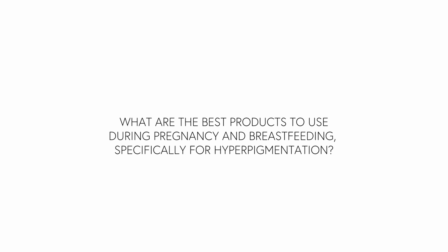What are the best products to use during pregnancy and breastfeeding, specifically for hyperpigmentation? That's a very good question. I think the skincare industry shouldn't produce any products which are not safe to use in pregnancy. So all my products are safe to use during pregnancy. What I would recommend is a very simple regimen: a cleanser, our foam cleanser. Maybe use the one from the darker skin tone line because it also helps to even out the skin tone. You definitely should use the foam cleanser, the enzyme cleanser, and the hyaluronic serum from the darker skin tone line, even the moisturizer from the darker skin tone line. This could be already it.